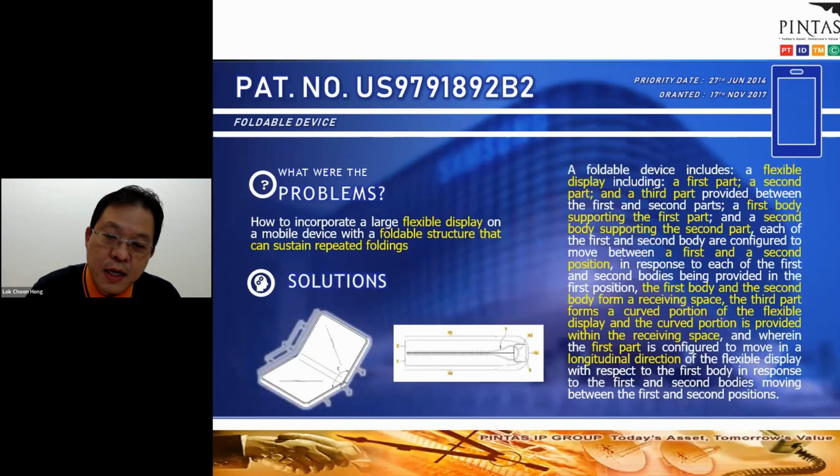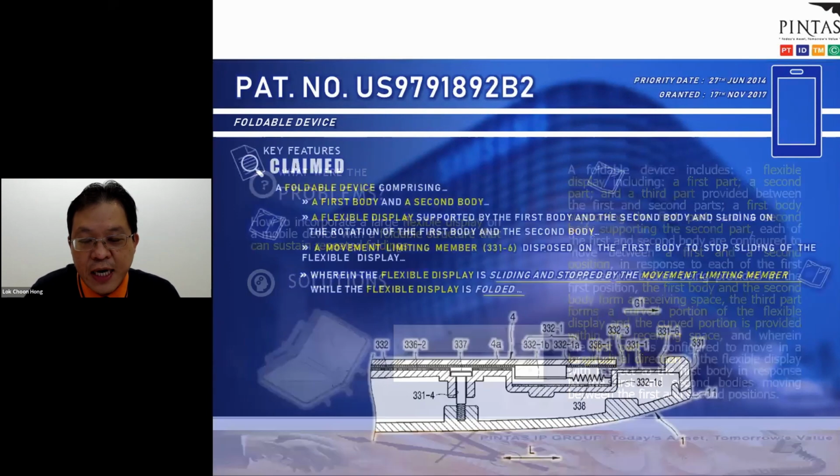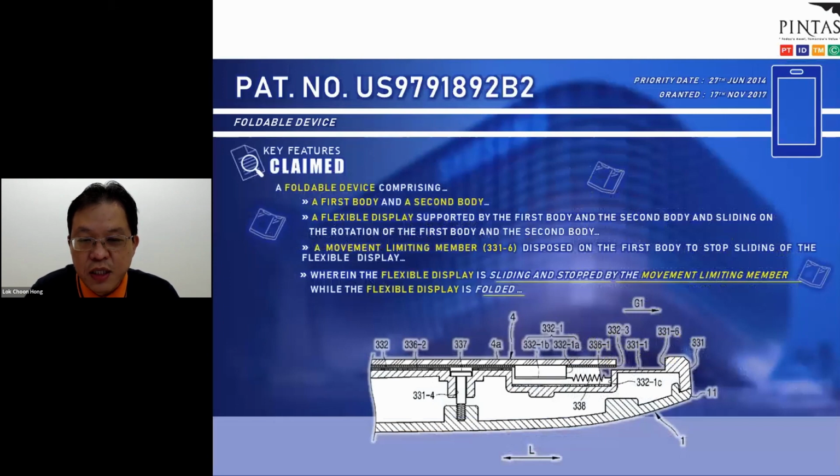You maintain that screen at a folded stage, a curve, and rest it in between the two bodies. And you have the stopping member to stop them from going out. So this is the first patent, to give you an idea of what Samsung has created. It's not rocket science technology. It's just a clever manipulation of the curved screen and the flexible display, and also the bodies of the phone.